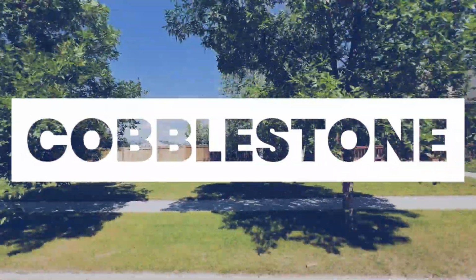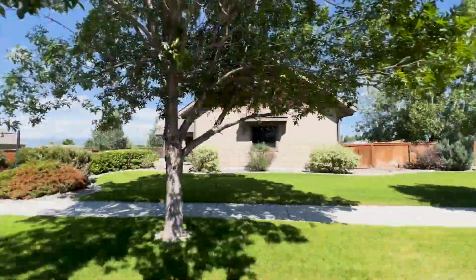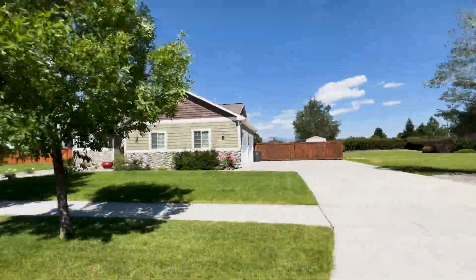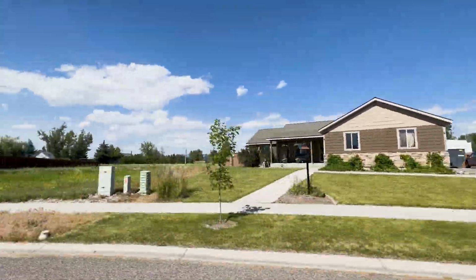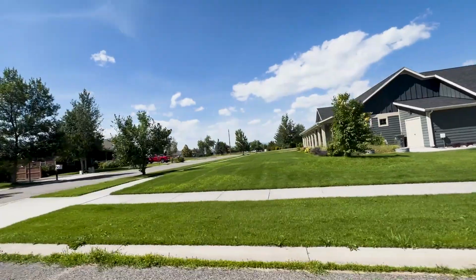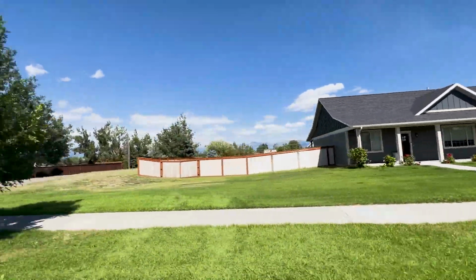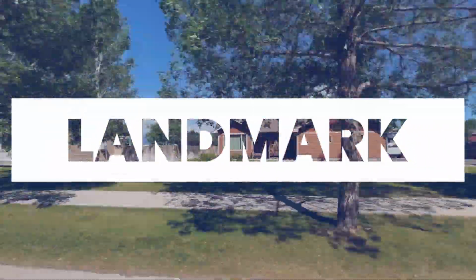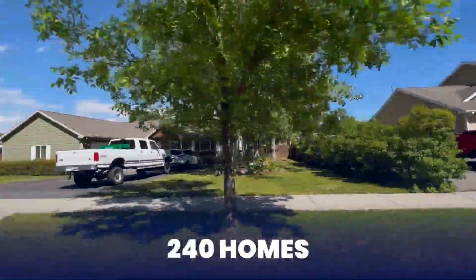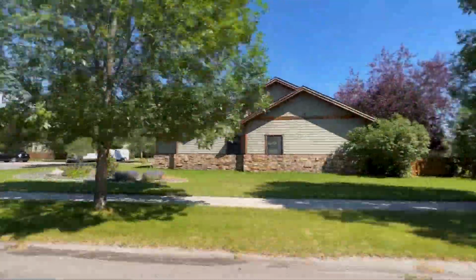Cobblestone is very close by, featuring all single-family homes that are typically on half acre or more, with a lovely park right in the center. Landmark, about 3 miles from downtown Belgrade, features 240 single-family homes on half-acre lots, as well as parks and paved trails.